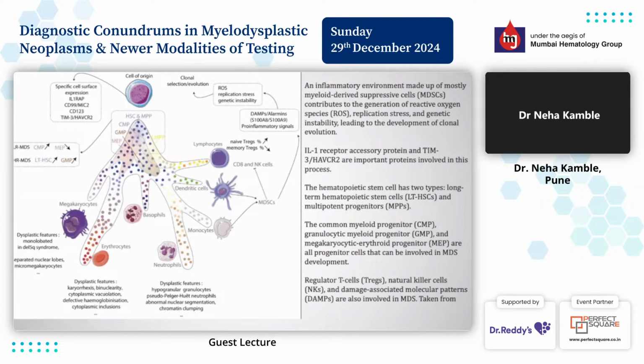So this looks like quite a complicated image of the biology of MDS, but I believe an inflammatory background stands in the center of it, right? It's mostly myeloid-derived suppressor cells that contribute to the generation of reactive oxygen species, replication stress, and genetic instability, leading to the development of clonal evolution.